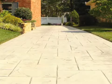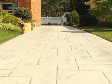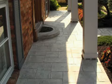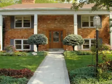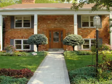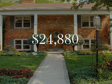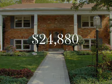I signed the contract for the driveway on August 29, 2005, but then decided later to add the sidewalk and porch. We were not sent a modified contract until the end of October, as they were very busy. In Cincinnati, late October can be very cool with nights occasionally below freezing. Nevertheless, I signed the revised contract October 29, 2005 for $24,880.